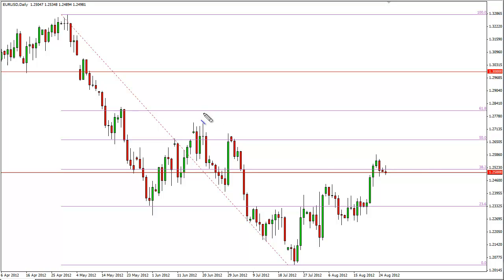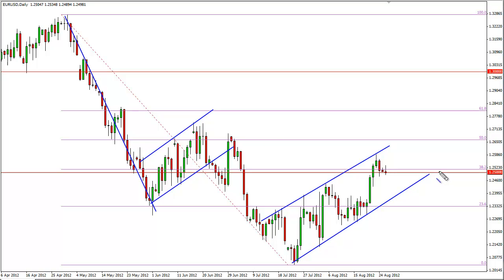chart. One of which has been the flag that broke down, which suggested a move down to 115. There's nothing on this chart that I see currently that tells me that that is not a viable thesis. Looking at this, you can see that we could be in a bit of an uptrending channel, I suppose. You could make an argument for that, but you could have made an argument for that back then as well.